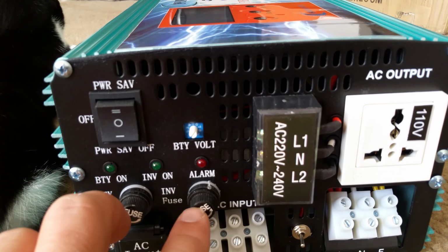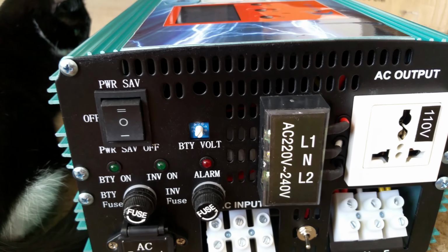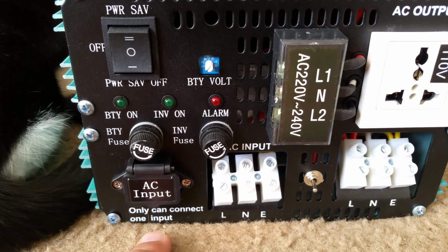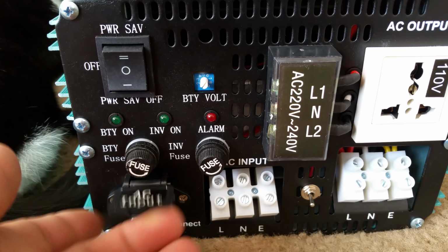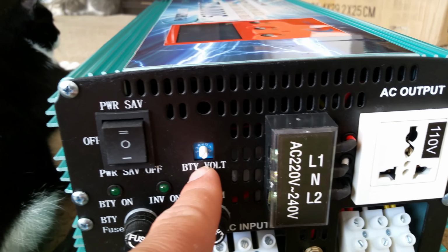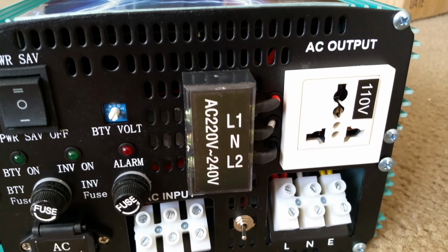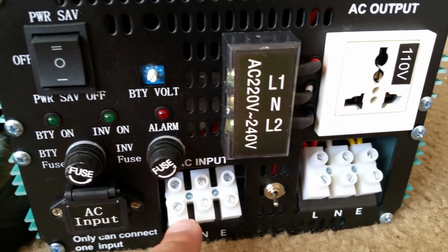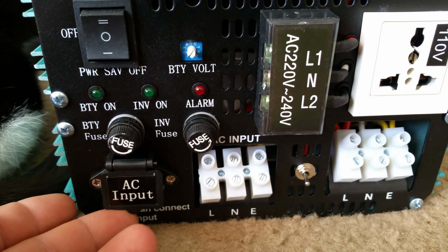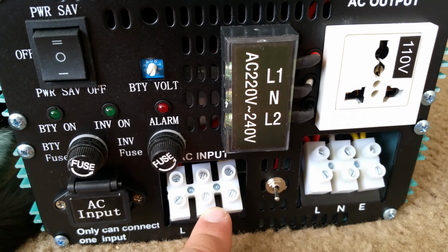Here's where the two fuses go. Yeah, I guess they give you some spares. I guess that's good. AC input. That I'm not going to be using at all. And battery voltage. Again, I'm not going to be charging the batteries with this, so that's irrelevant. And you've got AC input that you can direct wire here. So instead of using just an electrical outlet, you can actually direct wire it from your fuse panel.